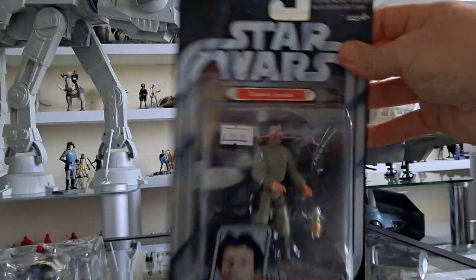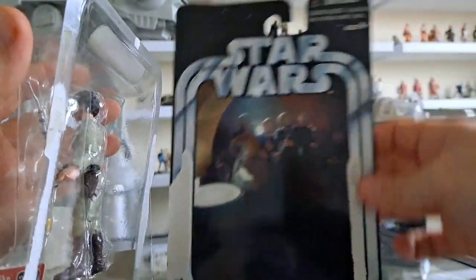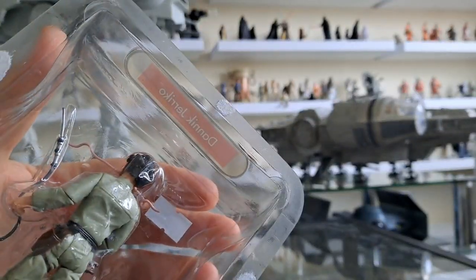Right, let's get him open. Are you ready? Boy! I didn't even get to say yeah, man. Look at the way that came off clean. There's hardly any glue on it. That's why. Look at that. Wow.